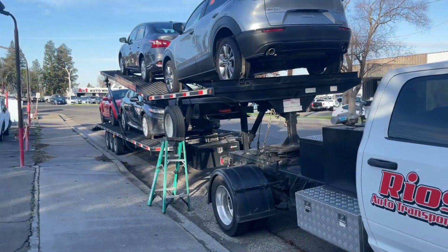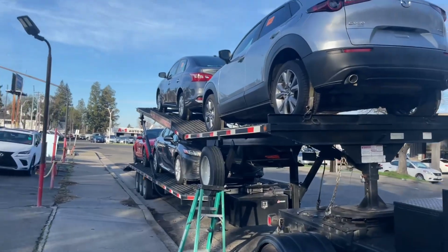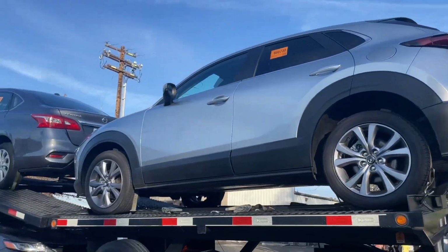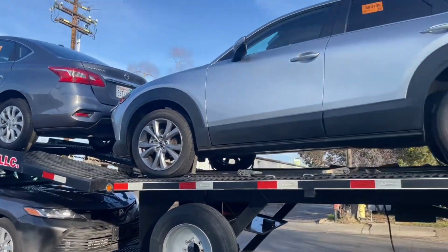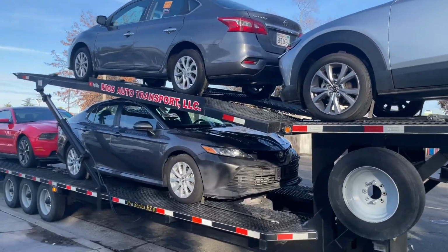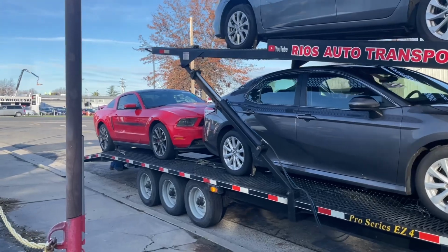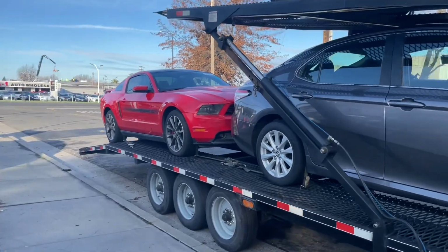Just arrived at a car lot in Sacramento where we're going to deliver the 3 vehicles. We're going to deliver this, that, and that. So positions 1, 2, and 3 will be delivered. Of course, the Mustang will have to be unloaded and then reloaded. The Mustang is going to Roseville.